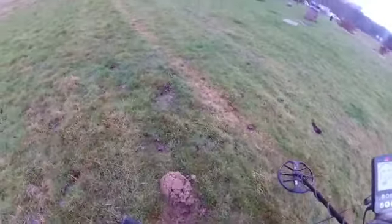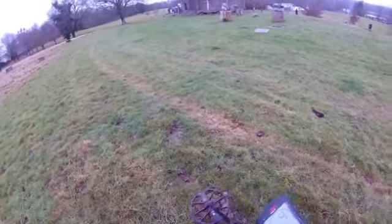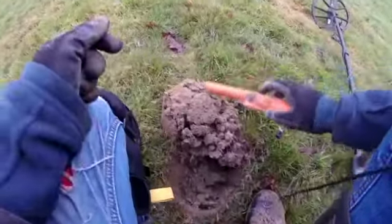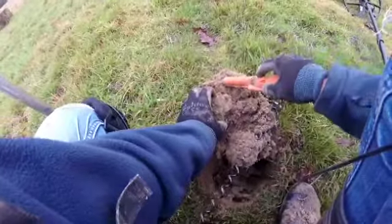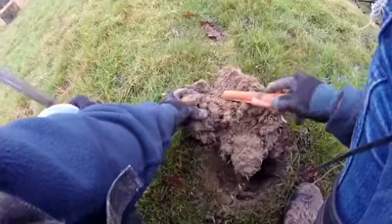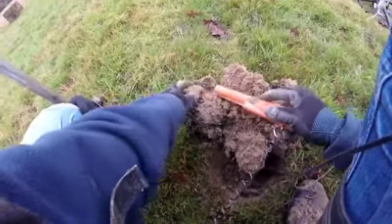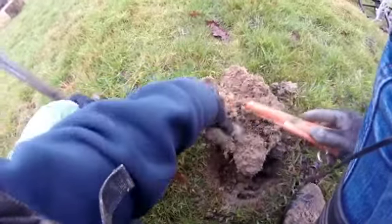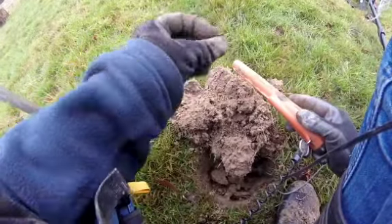Low number here. I like going for low numbers. 4, 5. Not that deep though. Oh, maybe not. Oh no. That's just a bit of foil. Oh well.